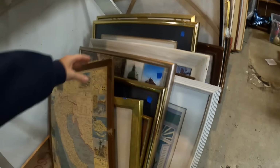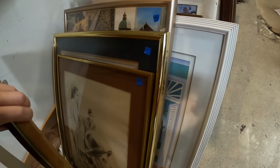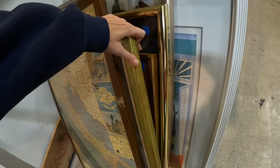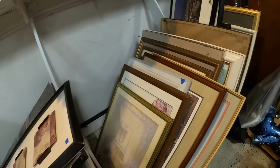You can also get all the artwork you will ever need. They have these all nicely arranged. Prices vary, I think, depending on the frame and then depending on the print, but plenty to choose from.